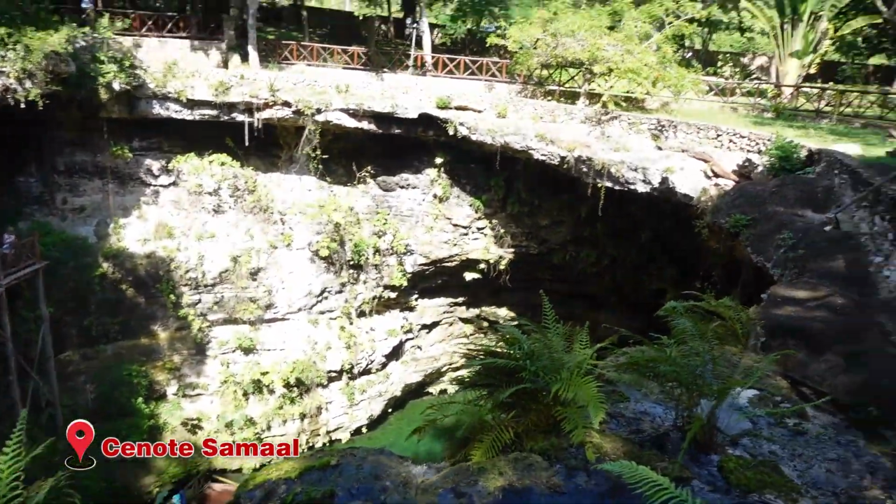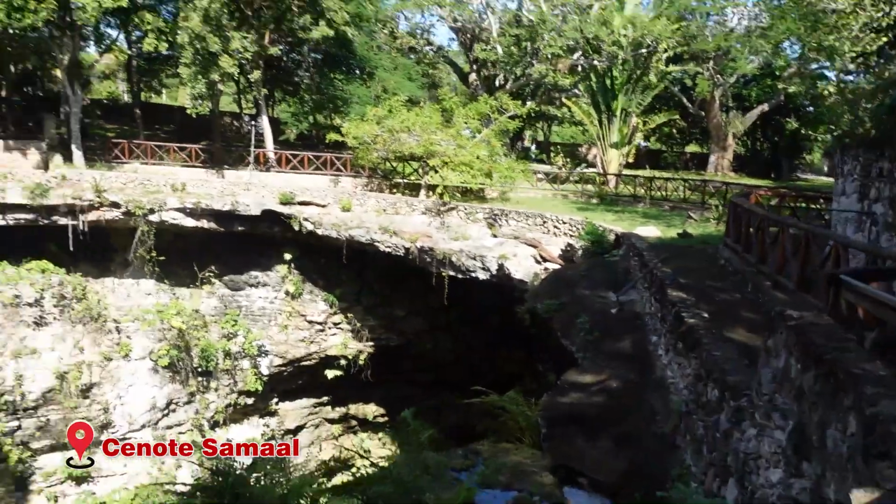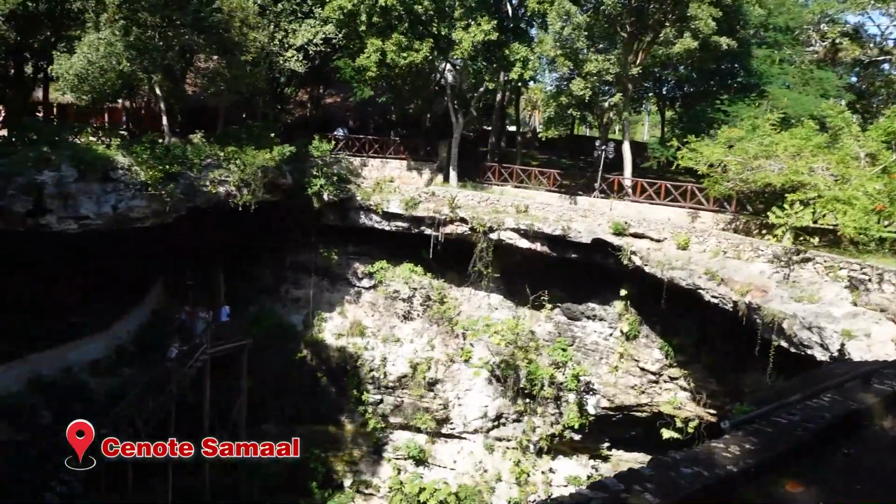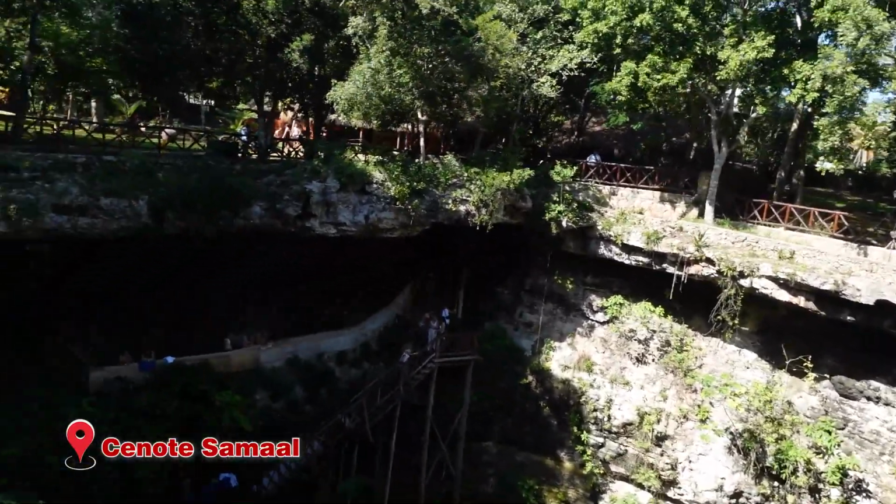Cenote, this is my third time here and it never gets warm. The water is freezing, but we ended up doing this as a first stop because it gets dark by 5 p.m.